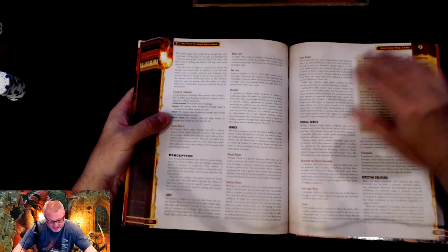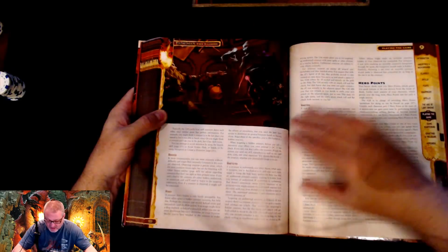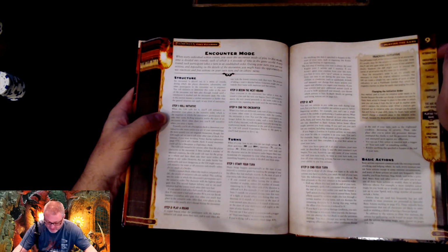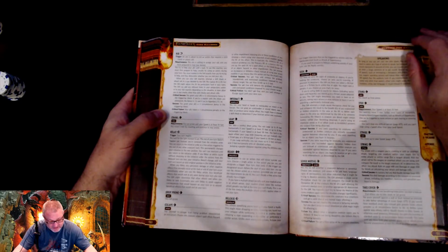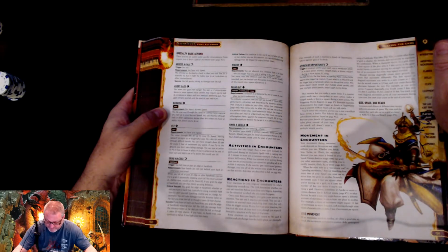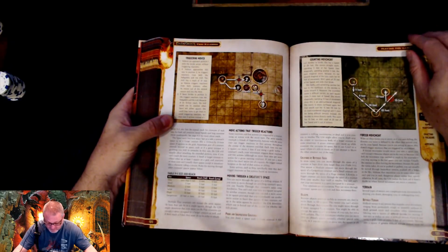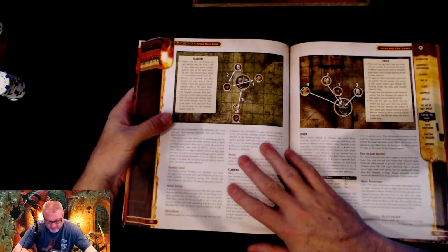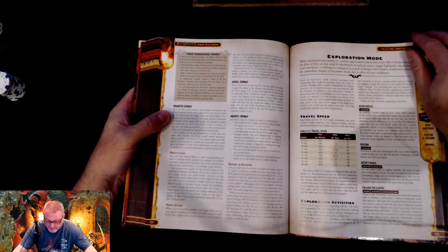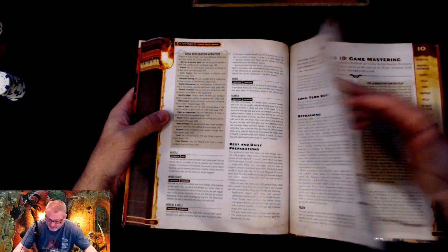Movement, perception, encounter mode, basic actions, force movements, triggering movements, flanking, cover, exploration mode, travel speed, what to do in downtime, long-term rest, retaining.